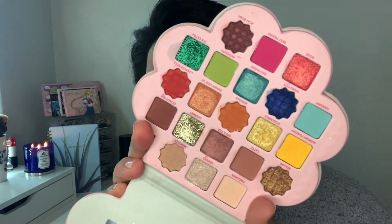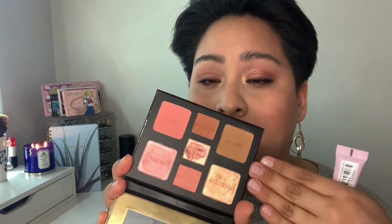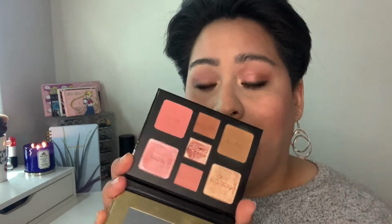I like how it has a little bit of a mix of everything. You get some shimmers, you get some mattes, you get those mixes of shimmers and matte, you get satins. You get a really nice combination of everything here. Same thing with the Milani eyeshadow palette. You get a little bit of everything. You have your face palettes, your face colors. If you also use these eyeshadows as toppers, you have a little bit of everything. So I really do enjoy this palette.